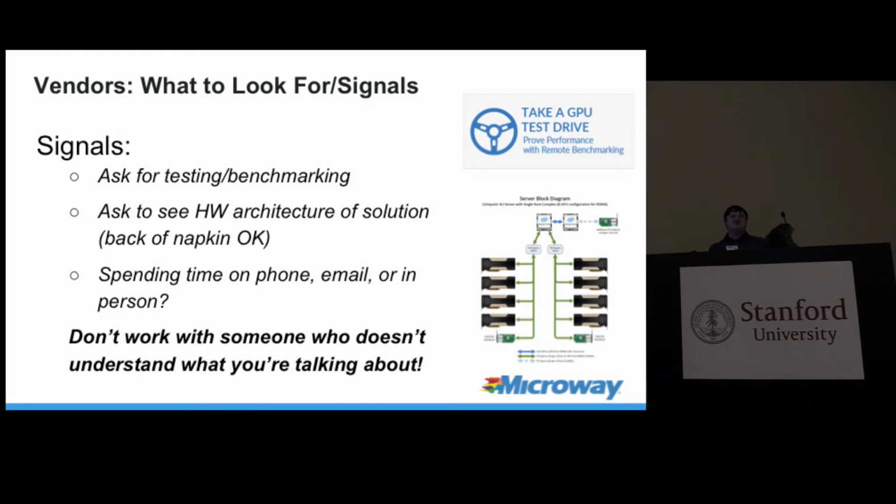And then there are signals when you work with a vendor that really tell you a lot. There are things that you can ask or request that will show whether you have actually worked with someone who knows what they're talking about. Ask for testing and benchmarking. If they're free to offer it or have some means of giving it to you, it's probably a good sign. If the answer is "we don't have that, we don't have any capacity for that, sorry," it's probably a bad one. Ask to see the hardware architecture of a solution that's being proposed to you. Even if it's a simplistic visual, if someone is actually visiting you, ask them to draw the hardware architecture on the back of a napkin. If they can actually do that, you probably have someone who's qualified on the other side.